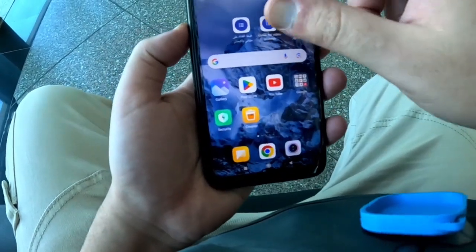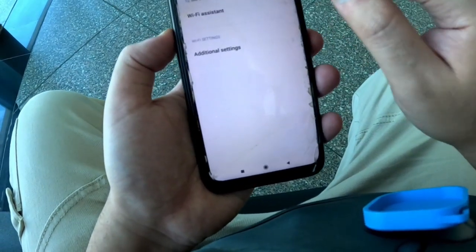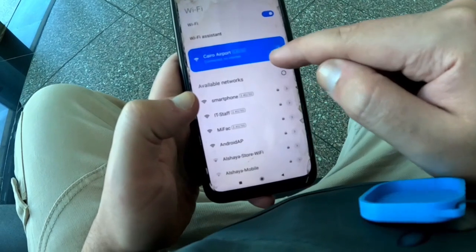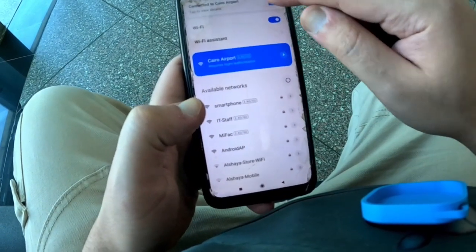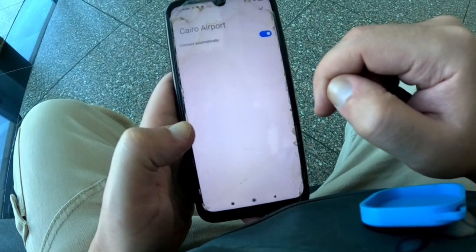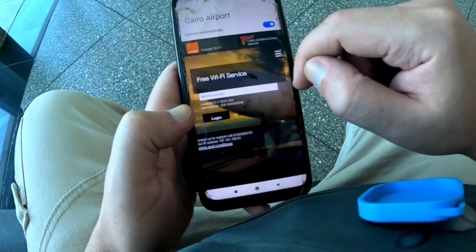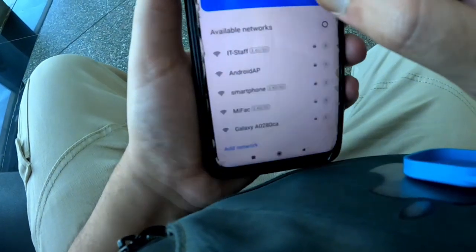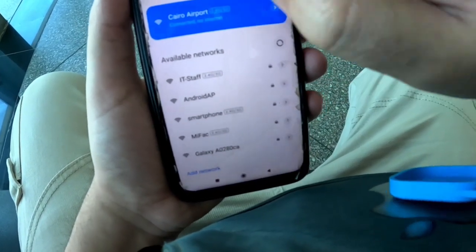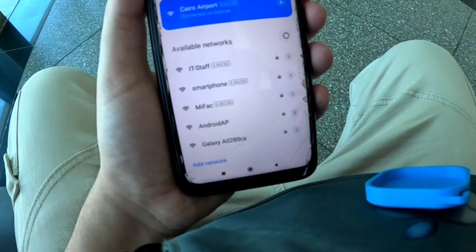So I know that there is a Wi-Fi here. Let me stop my data and let's go for the Wi-Fi. I just want to check if it's working or not. I have to give my phone number to get free Wi-Fi service. So this is a problem. I got connected, but there is no internet. And it is not the first time. This is something I don't like about Cairo Airport, that the internet is not working here. But yeah, anyway, we tried, we did our best.